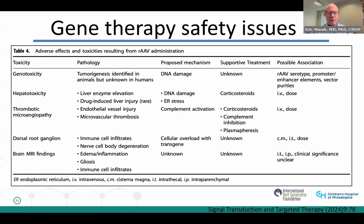You can get a bleeding problem where there's damage to the small capillaries and endothelial cells, which then causes your immune system to respond, and that can be dangerous. So you want to prevent that from happening. This virus goes really well into your dorsal root ganglia. These are little clusters of neurons that sit outside your spinal cord. The question is whether that's going to cause those cells to be damaged, and what's the long-term effect of that? So far for spinal muscular atrophy, we haven't seen any issues, but we know that this happens in non-human primates. Then there's the question of some immune response happening within the brain, and does that cause injury? Right now, we don't really know why that's happening, and we don't know how to prevent it.